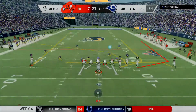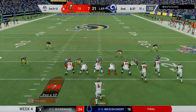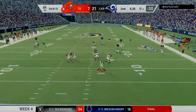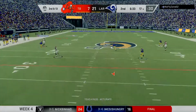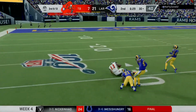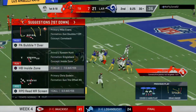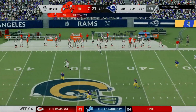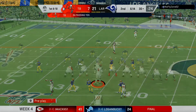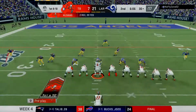An incomplete pass on that last play, and that means they'll need to come up with something here on 3rd down. From the gun, it's Jackson. He's going to launch this thing way downfield. And that's caught inside the 35. And he gets all the way down to the 30-yard line. A big play that time for Tampa Bay. 53 yards. So how about this for a change in field position?